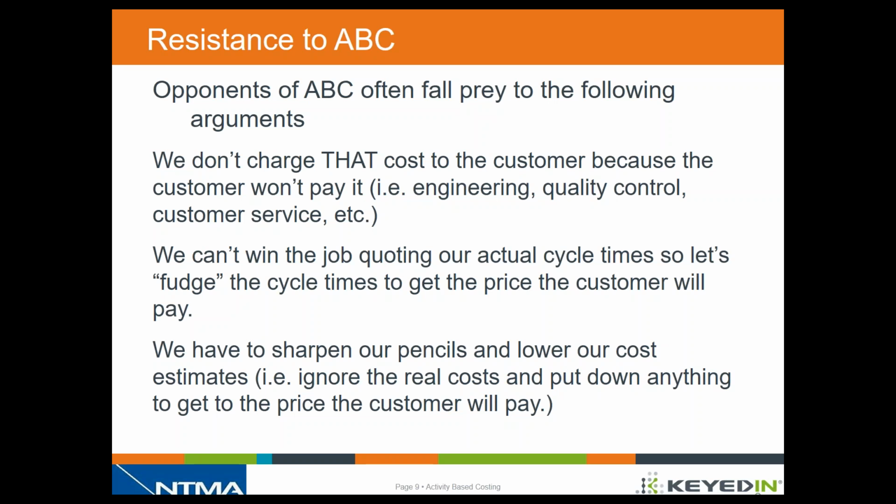And then finally, last but not least, regardless of what your costing system may say, there is the argument that we really can't charge the customer that particular price for the part because they won't give us the order. So we sometimes see the estimators having to sharpen their pencils and lower the price below the cost that it actually takes to run the part. Now if you're knowingly doing that, that's one thing. We would hope that it would be a very educated decision, made based upon potentially getting more work from that customer.